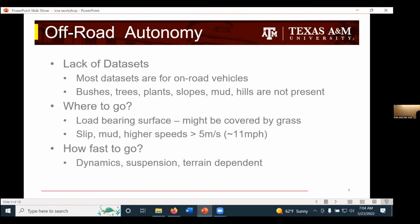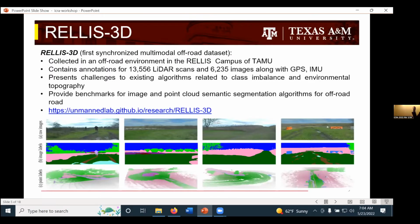So in terms of miles per hour, you're looking at between 10 to 22 miles per hour, right? And how fast to go, right? Dynamics, suspension, terrain, wheel-terrain interaction, these kinds of things become really, really important. So I'm going to give you an overview of the things that we've been working on.